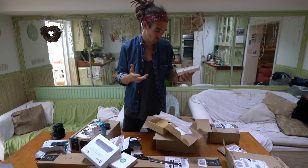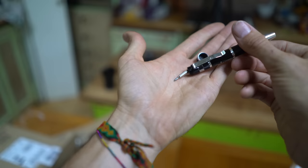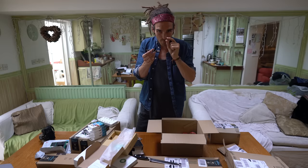So I've got a couple of other small items. This is a pen screwdriver. So in the back, this screws off and there's some nice little screwdriver heads that come out and then you can attach to the front. And they're just the micro ones you can use to fix little things that have broken.